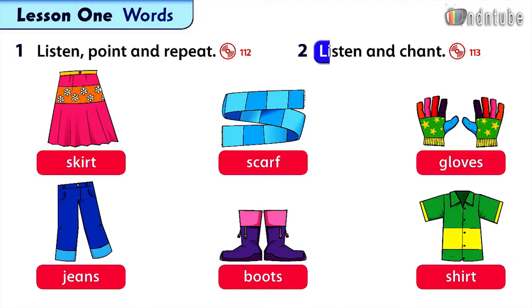Listening 113. Listen and chant. Skirt, skirt, skirt. Scarf, scarf, scarf. Gloves, gloves, gloves. Jeans, jeans, jeans. Boots, boots, boots. Shirt, shirt, shirt.